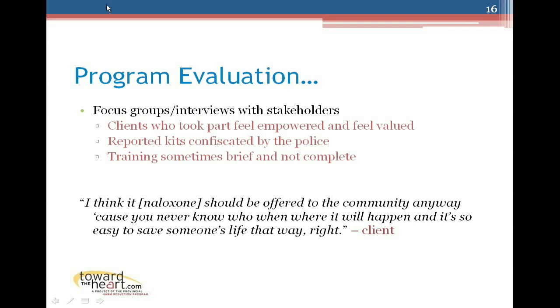The training was sometimes brief and not complete, when we asked clients how long it took and what they'd taken away from it. So we need to make sure that they have the full overdose prevention and recognition training as well as how to administer the naloxone. One client said, "I think it should be offered to the community anyway, because you never know where it will happen, and it's so easy to save someone's life that way, right?"